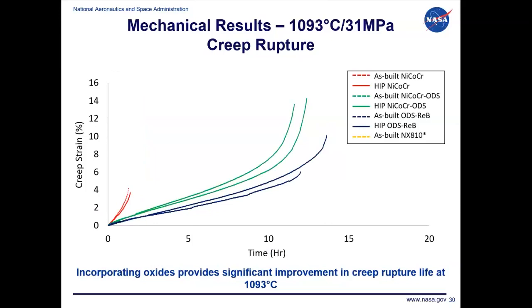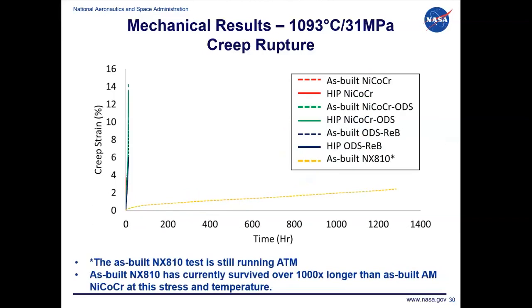If we bump up the stress to 31 megapascals, again, these are our old creep rupture tests. Here, the red curves are nickel cobalt chrome, and you can see that by just throwing in the oxides, you get almost a 10x improvement in creep rupture life, and improved ductility as well. And then the blue curves, radium boron additions, not much better creep rupture life, but at least some slower creep strain rates were achieved.